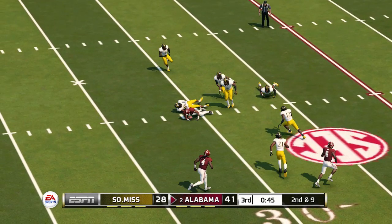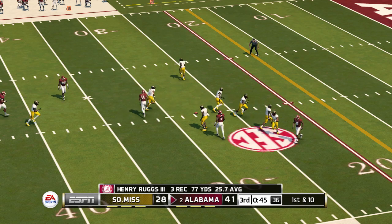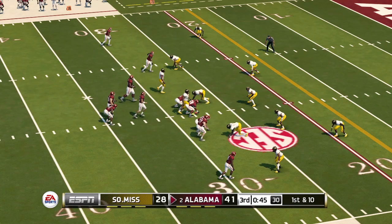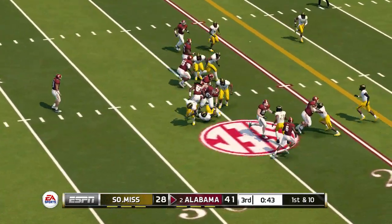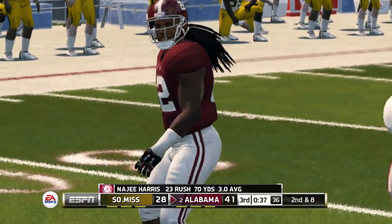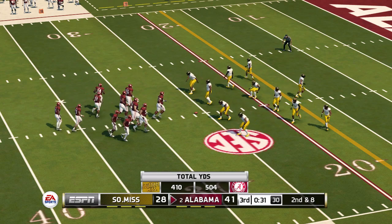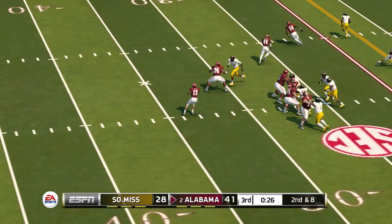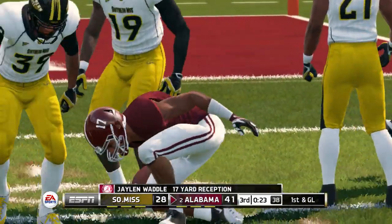Throws a bullet over the middle. And down he goes around the 28-yard line. Fights forward to about the 26. Gain of 2 yards. That makes it second and eight. It's second down and eight. Ball on the 26. Big play, and it's first and goal.